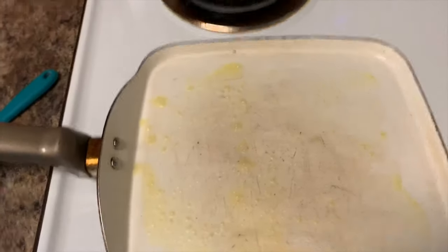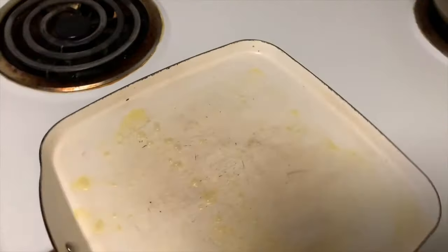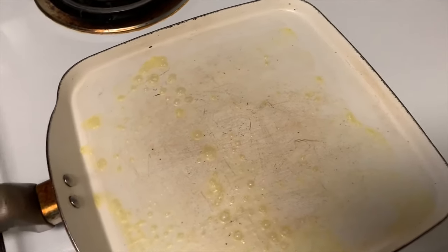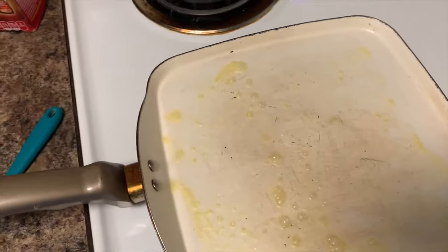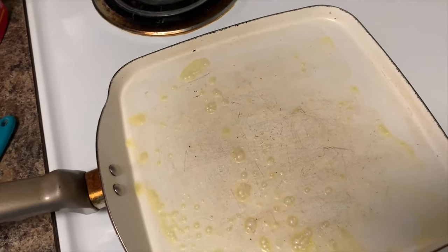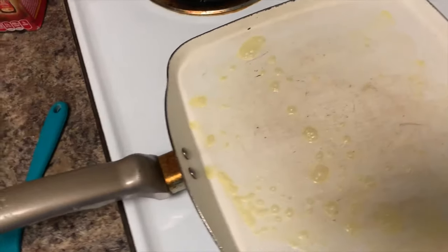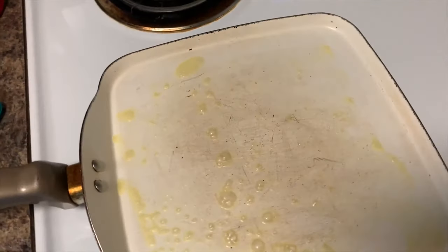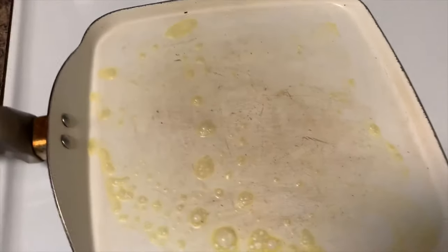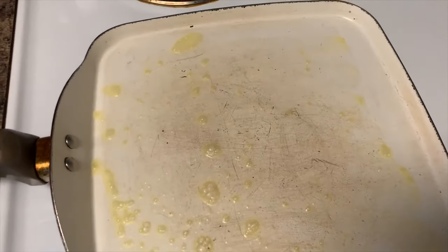And if you've never made pancakes before, pancakes are so easy. They are really easy. You just have to know when it's time to flip them. It's kind of like cooking meat. When you put the pancake on the pan, you want to look for the bubbles that are going to pop up from the batter. And then once the bubbles start to pop up, then you can turn it.